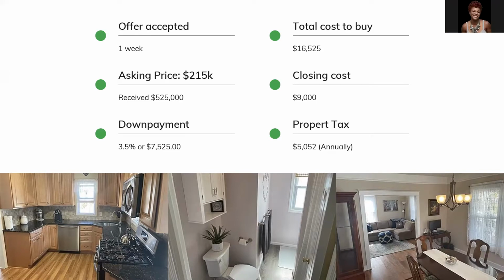So if you have two people, now remember there's 3 bureaus. One person has 3 scores: TransUnion, Equifax, and Experian. So each agency is going to give you a score. So you may have a 700 score, a 690 score, and a 680 score. We're going to go with the middle score, which in this case would be 690. So if you have two people that have 3 scores, we're going to go with the lowest middle score.